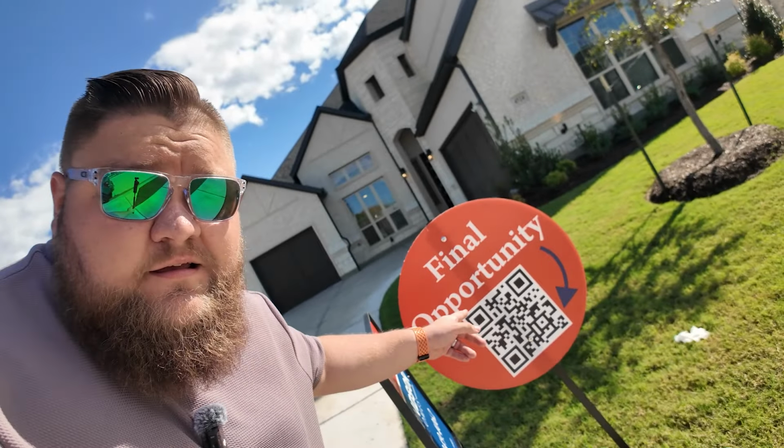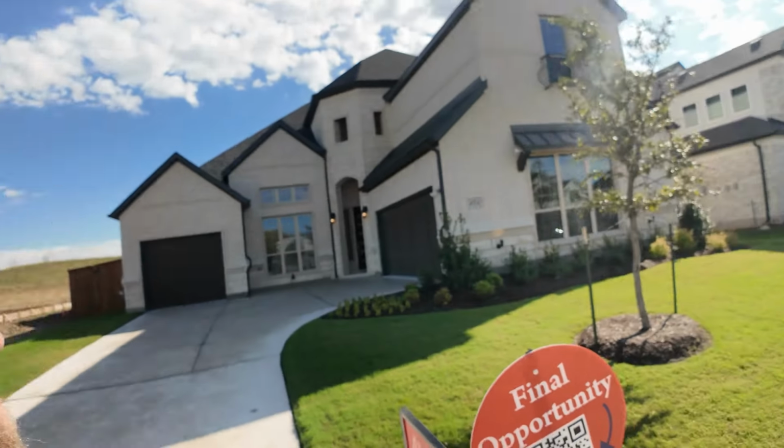Okay, here's the thing. Look at it right there. It says final opportunity. This house right there is a closeout. I'm gonna try and walk it backwards up the hill. Closeout home for a wonderful builder in a great neighborhood.